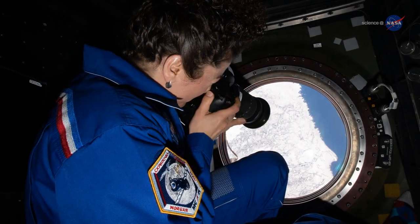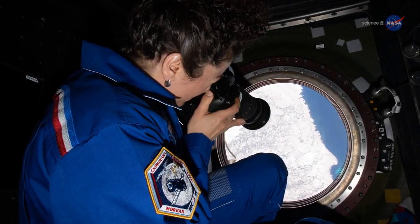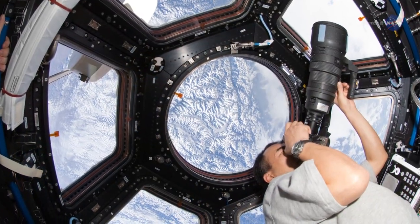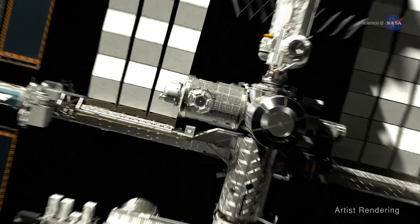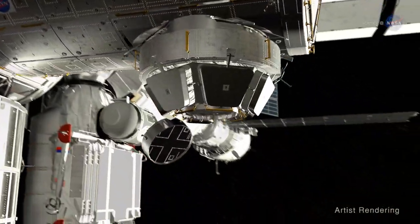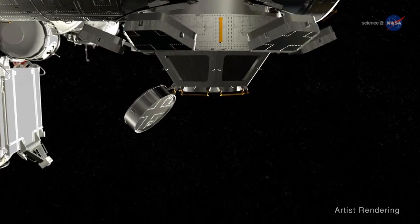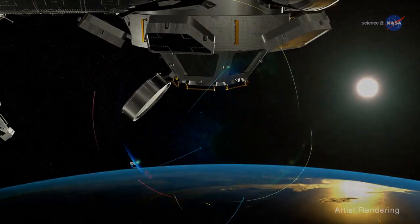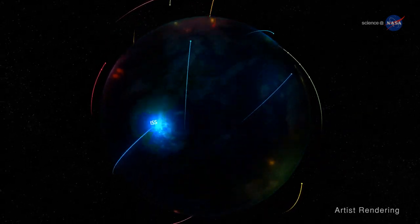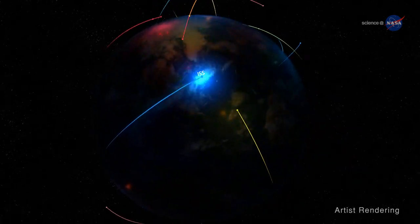Astronauts, on the other hand, can use different lenses to take photos with different fields of view, from close-up to wide shots. The cupola on the bottom of the space station allows for a panoramic view straight down, or the crew members can elect to photograph an image that includes the horizon. And because the space station flies an asynchronous orbit around Earth, it can capture images at any time of day or night.